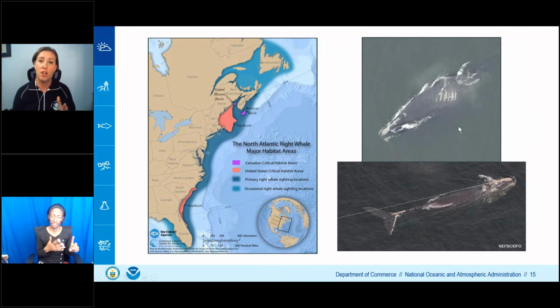So if we know where they're going to go and when they're going to be there and what they're going to do there, we can use that information to work with fishers and with boaters to help prevent those sorts of injuries and deaths. Because unfortunately, this population is predicted to go extinct within the next 100 years. The chances are good that many of you have probably never even heard of a right whale, much less seen one. And hopefully, our efforts to help protect them will enable you to see them in the future.